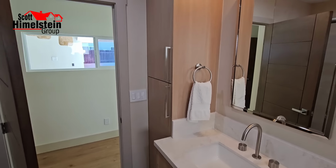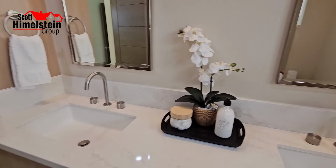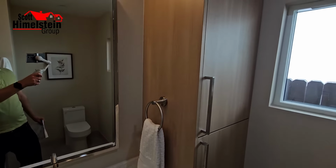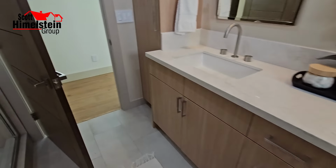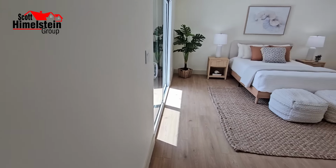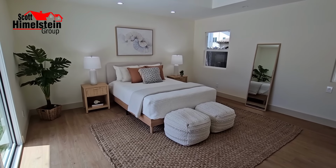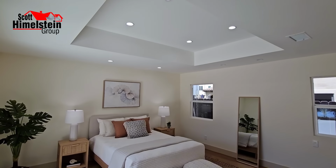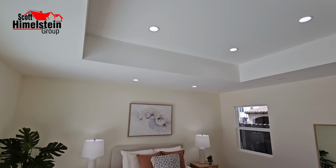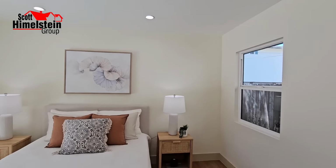But again, you got a little extra cabinetry on both sides, right? Come on over here and we'll show you this one as well. All right, and so that's your primary bathroom. And then we make our way over to our right. And then I love this space, right? Because it's a great size bedroom. But then in addition to all the recessed lighting, look at the ceiling above. So kind of just makes it even feel larger as a result of how it's designed.